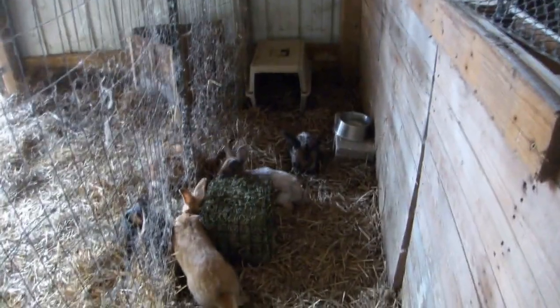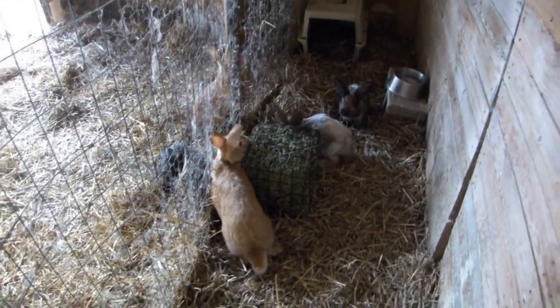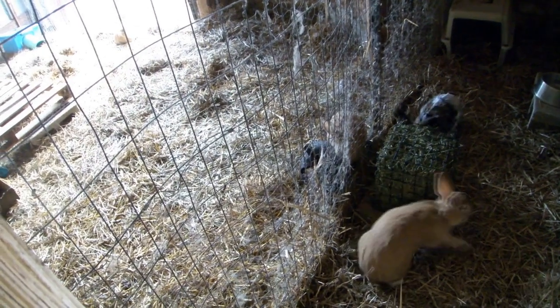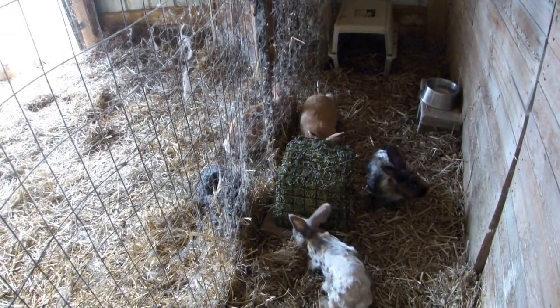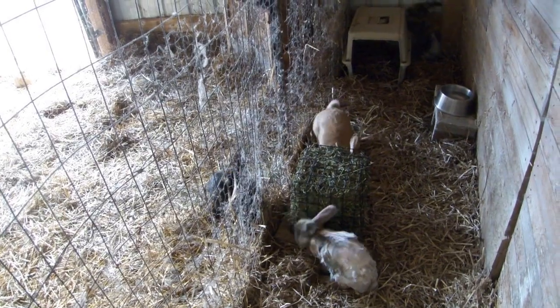They've been in the hide house several times. No one has tipped over the water yet, and people have been checking out the hay. The rabbits on the other side of the colony fence are also very interested in these newcomers. So we'll see how that all plays out. Especially the two bucks are very interested in each other, and some of the does are as well.